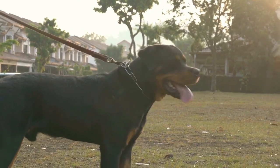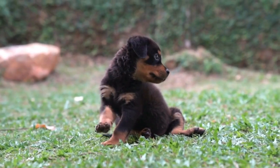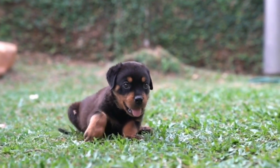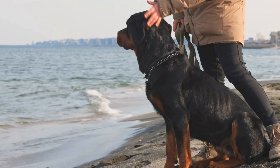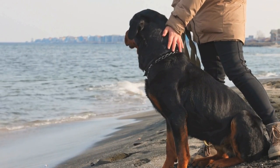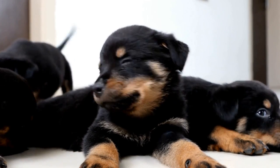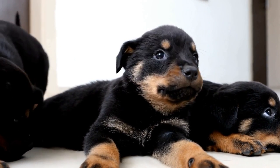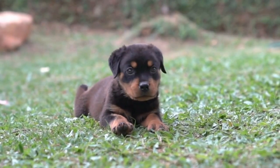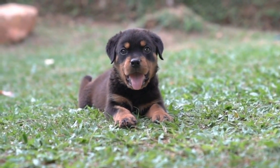Four, thick coat. Some Rottweilers have an exceptionally thick coat. These dogs have more hair density compared to others and tend to have a fuller appearance. The thick coat serves as an excellent insulator, which is especially useful in cold climates. However, it also means that these dogs may shed more heavily and require more frequent grooming to maintain a tidy appearance.